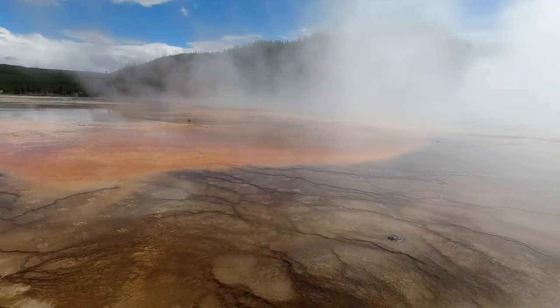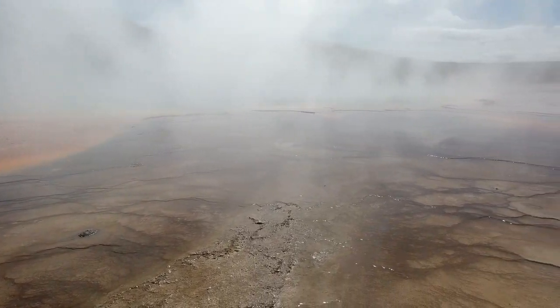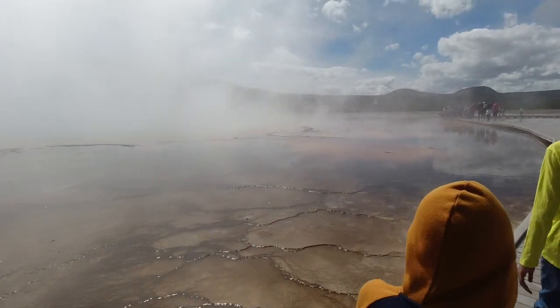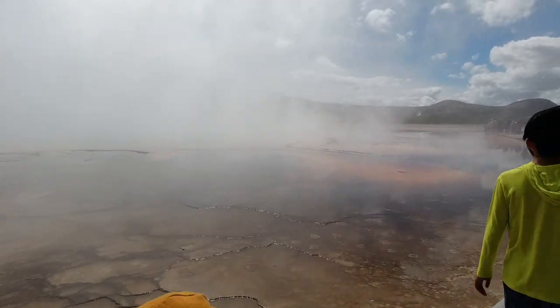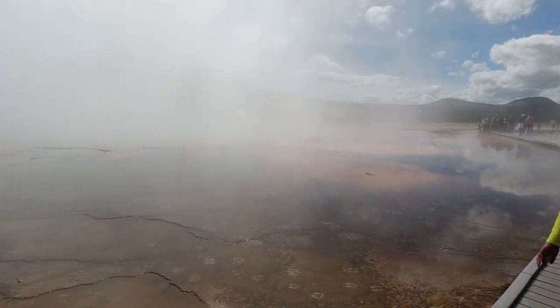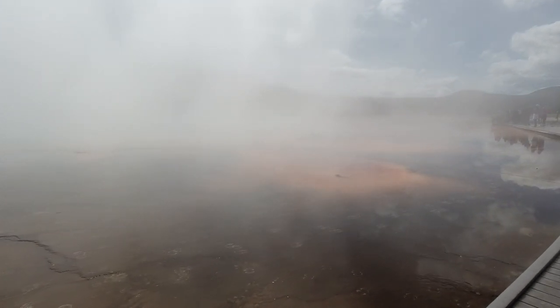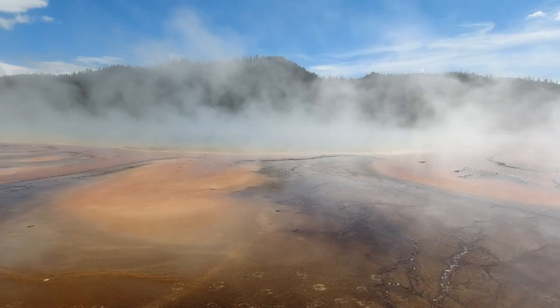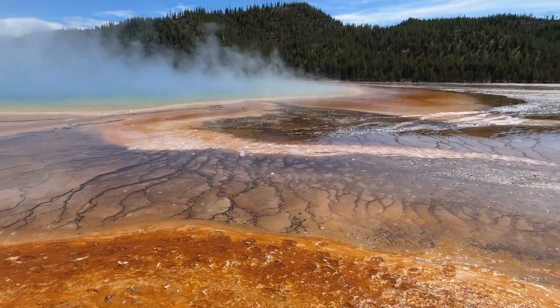So we can't really see it, but it's here. This is the Grand Prismatic Spring. Oh, maybe you can see more colors over there. If there wasn't so much steam, maybe we could see it. There it is. When the wind blows, you can see it. Wind's blowing the steam out of it.